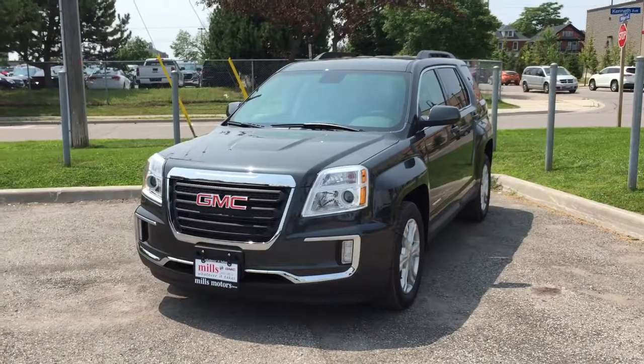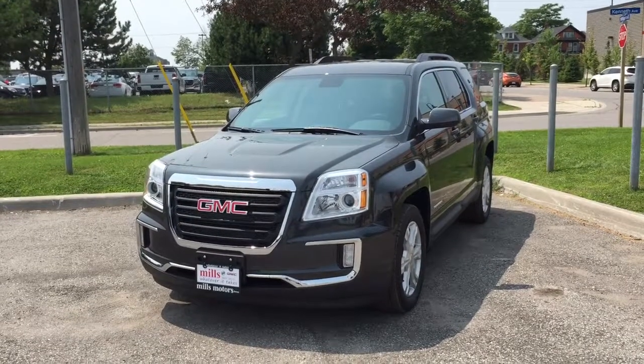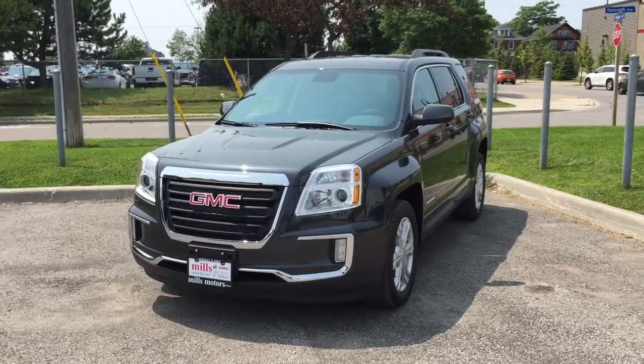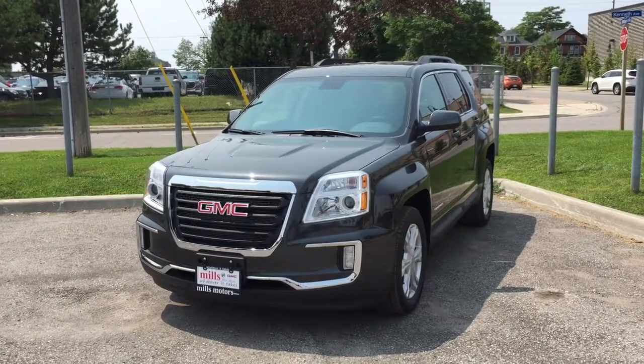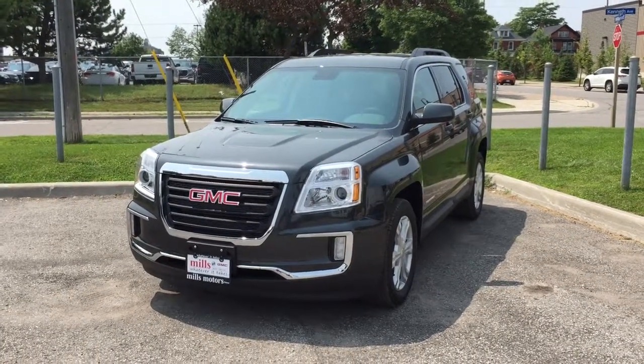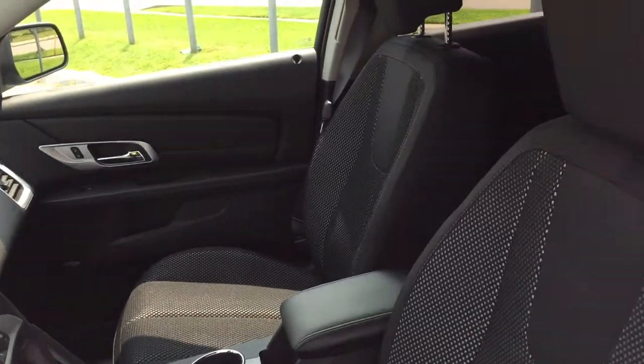Today we're having a look at the 2017 Terrain SLE-2 front-wheel drive, shown here in the gorgeous graphite gray metallic. And under the hood you'll find a 2.4-liter direct injected inline 4-cylinder engine with 6-speed automatic transmission. Gonna take a look now at the inside of the vehicle.